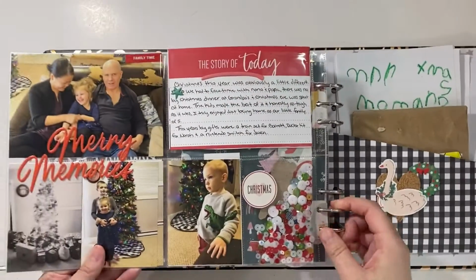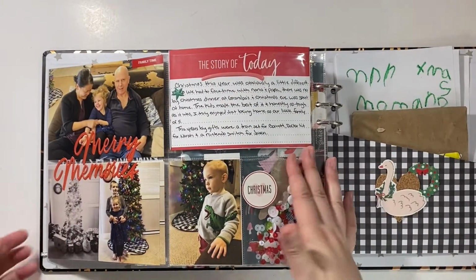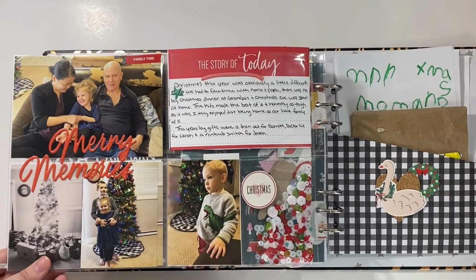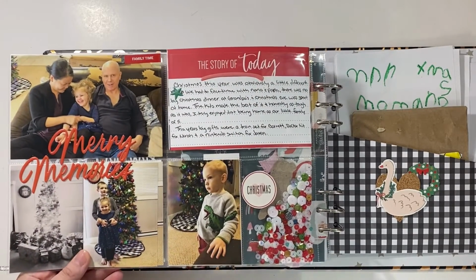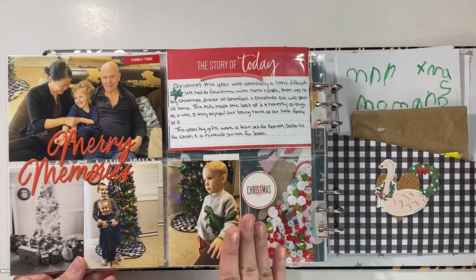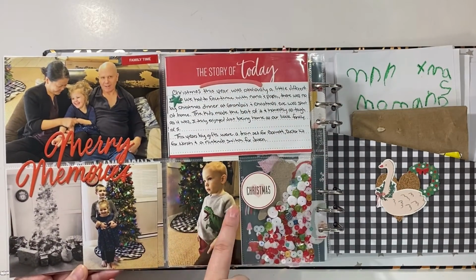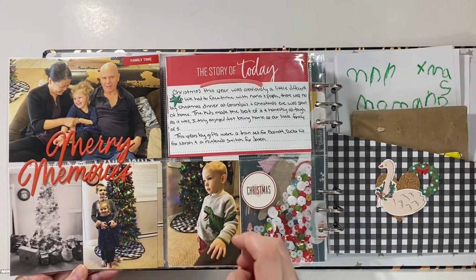And then it opens up. So it's actually a 12 by 12 page protector that I cut down and then folded. And I got this idea from someone else on YouTube. And it's just such a smart idea. It worked so well. Did my journaling, got the photo of them in their Christmas outfits.